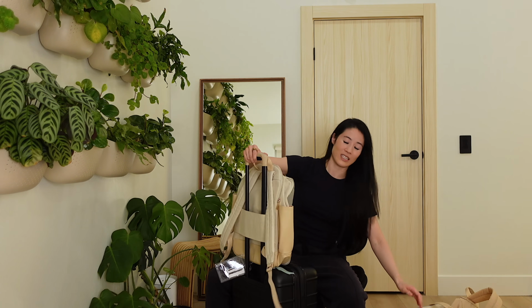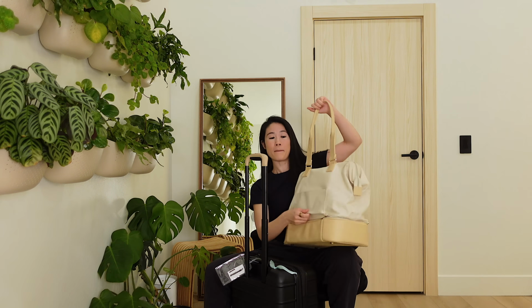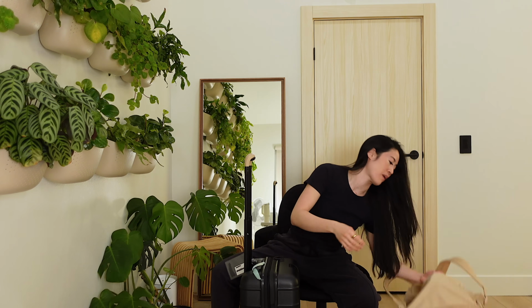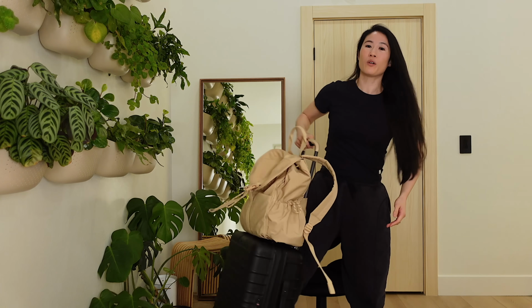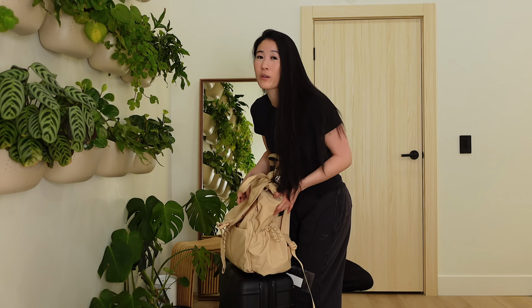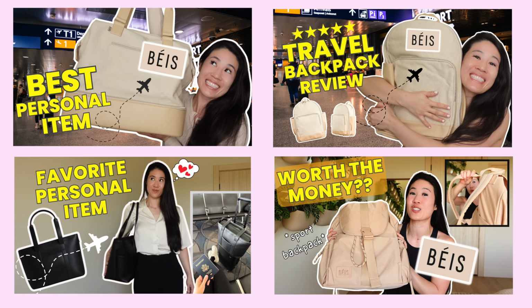Trolley pull-through. So this is the beige travel backpack. This is the beige mini weekender. It has another trolley pull-through right here. And then I also have the sports backpack as well. This one has a trolley pull-through there. So when you are rolling around, it's just nice not having to wear your personal item on your shoulder or on your back. So I recommend getting anything with a trolley pull-through. That's gonna save you a lot of hassle.